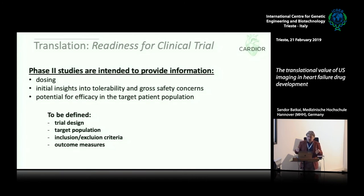On the other side, it should be big enough that the investment from the pharma industry is worth it to go into the huge, very cost-demanding phase three trials. So this is a very key point, to have these markers of efficacy. And for that, the preparation for the readiness is to get the trial design, what type of design is being used.